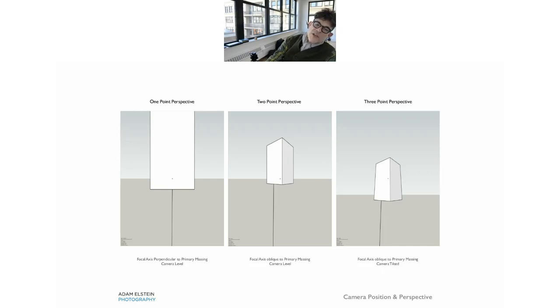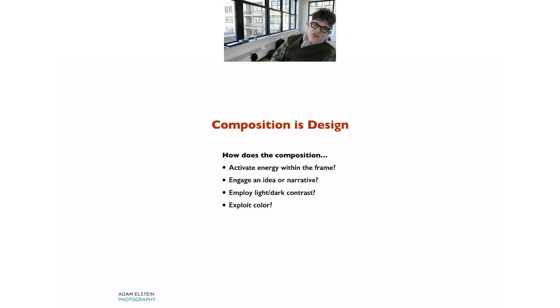This is when the camera is actually tilted up. So for architectural purposes, most architectural renderings involve either one or two-point perspective, and that's what I'm going to really focus on today. So I just want to say, in my opinion, how I teach, think of composition as design, and design is composition. So what does that mean?